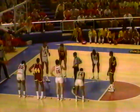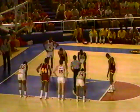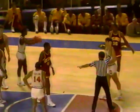They threw the home run pass to Barry Stevens. They've been unable to get much going on the break. Good floor balance by Ohio State, and of course that's all brought about by good shot selection. Going to the free throw line for the first time, Barry Stevens. He has 24 points. Second in the Big 8 career scoring to only Wayman Tisdale.